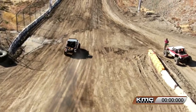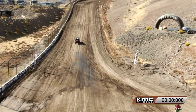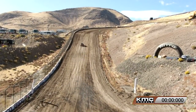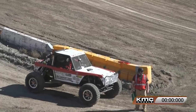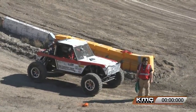It's been 5 years since he's raced with us at the Nationals, but he's been racing Ultra 4 for a very long time. Great to see Jessie Haynes back out here running with us. He is a local guy out of Reno, Nevada. Jessie Haynes takes the checkers. And now we're waiting for the Yukon Gear and Axle 45 class to start.